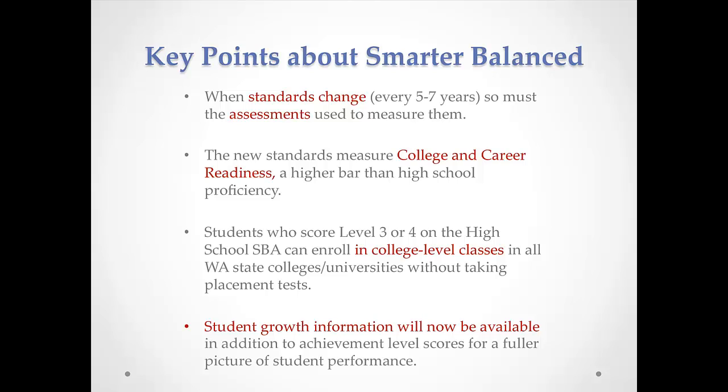I'm not at the high school level yet, so when we say college-level classes, are we talking about Running Start, College in the High School, AP? 100 level courses in college. Or if you go to a Washington State college as a freshman, a lot of colleges in the state ask you to take a placement test to confirm where you should start. So you're not going to need remedial courses by and large, or a placement test in math to decide, do I go into math 101 or 105 or 108, or 95, worse yet. That can be a big burden over the summer.